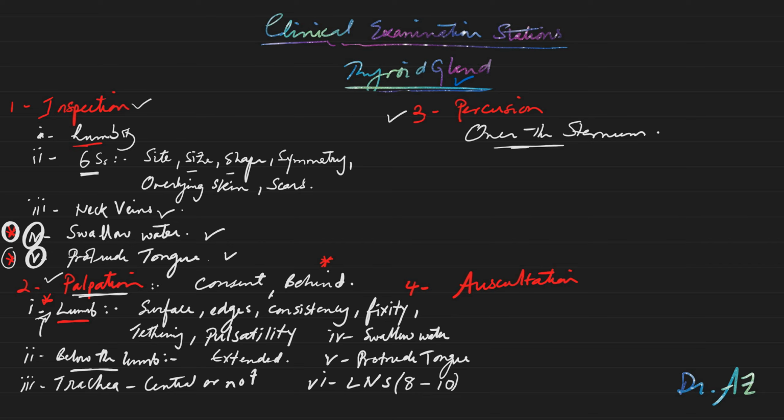Okay, and the final point here on the examination is the auscultation. You are going to auscultate for any bruit, and most of the candidates for the exam, including me actually, forget this point. Okay, so don't forget it please, to get the full mark. So this is the thyroid gland examination. We are going to check the status in another lecture, and thank you very much.